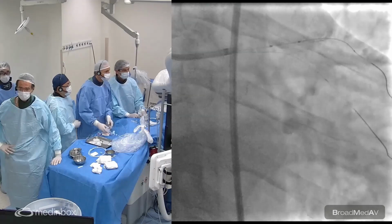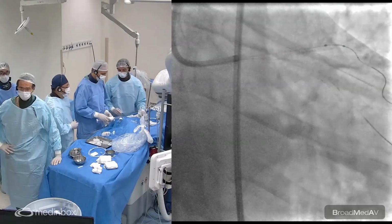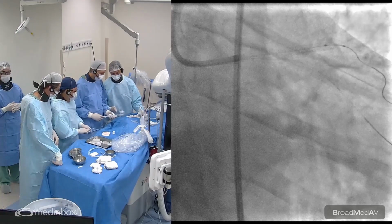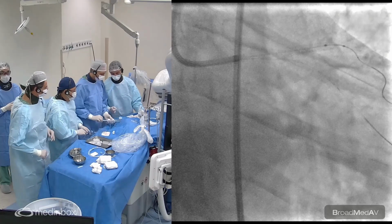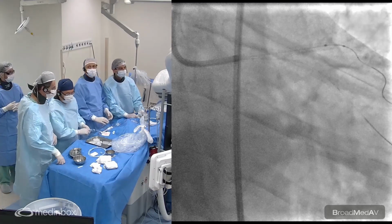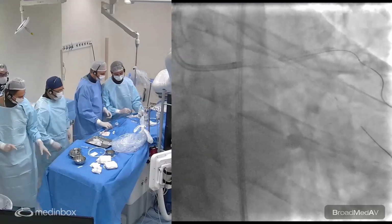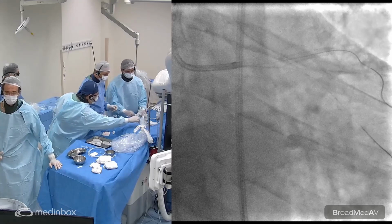Now we are going to check a little bit. How is the distal flow? I think the flow is a bit compromised in the LAD, so we're going to do some medication here. We are going to use adenosine. Nitro and adenosine. Yes, perhaps a little bit of spasm. Can you get adenosine, please? Do you want to remove this balloon? I think there is some spasm, distal.